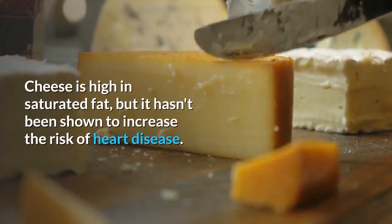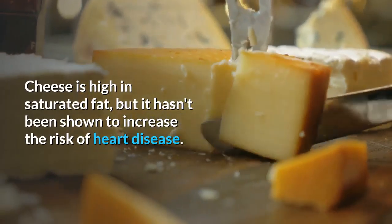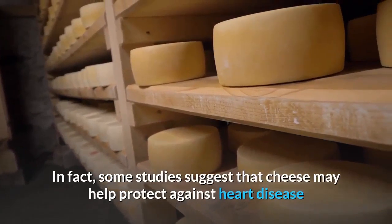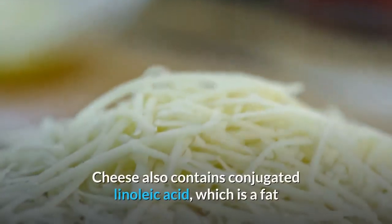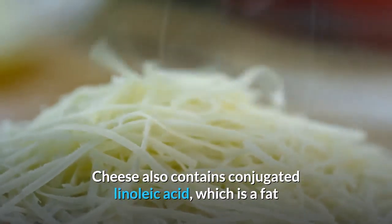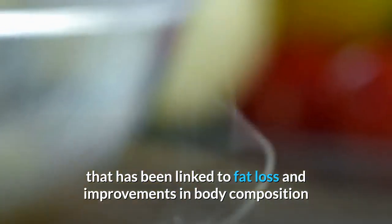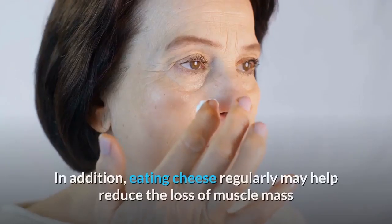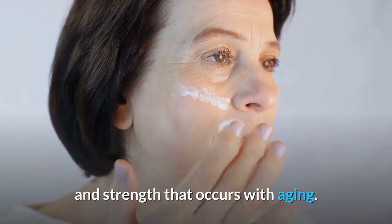Cheese is high in saturated fat, but it hasn't been shown to increase the risk of heart disease. In fact, some studies suggest that cheese may help protect against heart disease. Cheese also contains conjugated linoleic acid, which is a fat that has been linked to fat loss and improvements in body composition.